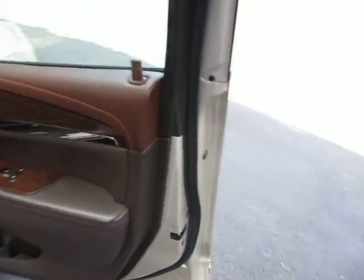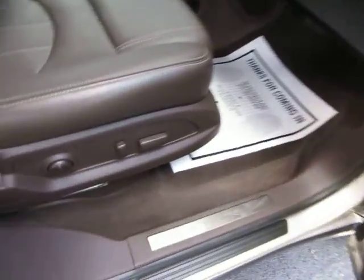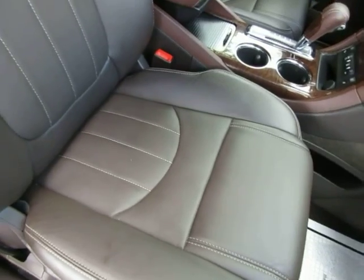Passenger front door panel, same way. And like I told you before, you have power seat, power recliner, and lumbar support not only on the driver's side, but as you can see on the passenger side as well.